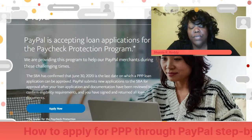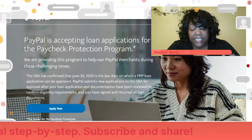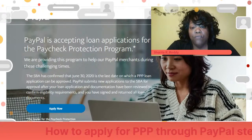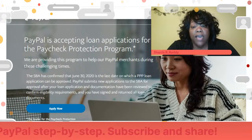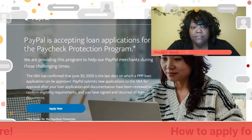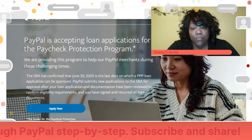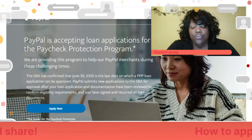This process I'm going through is via PayPal. If you have another banking institution, a lot of banks have stopped accepting applications, but systems like PayPal are still accepting applications, and it makes the process much easier. This application overview is for independent contractors and solopreneurs, where you don't have any employees. You are considered an employee of one for the purposes of this program and others like it. So when they ask about employees, you always want to put one, because you're the employee of one. They consider you when they think about owner's compensation, and that is what you're putting on here.